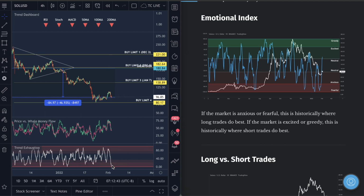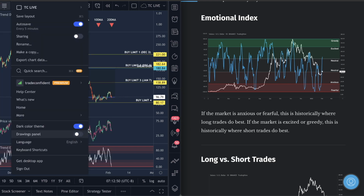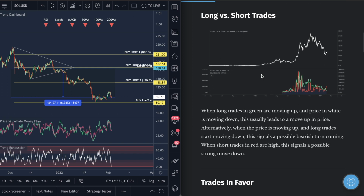The reason for that is the trend exhaustion is so low down here that I am expecting to see a move back up here pretty soon. So I want you guys to be aware of that, okay? I'm just going to close the drawing panel for now. Let's move over here. What else can we see?